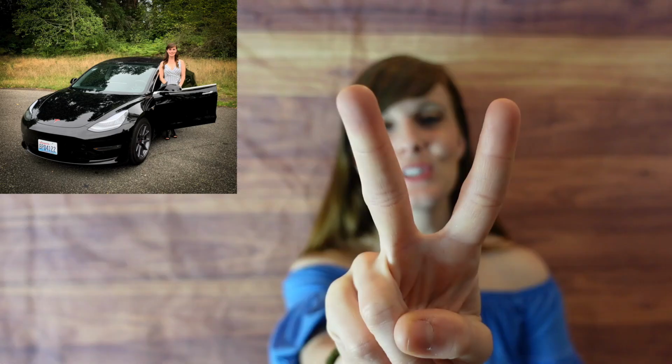I have zero regrets, even though I was so hesitant to get it because it's an EV. I am so glad we got it. Okay, but that is it. That is my review on the Tesla Model 3 after owning it for 2 years.